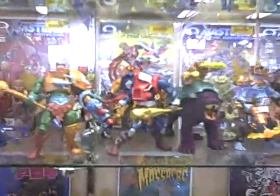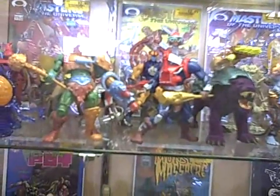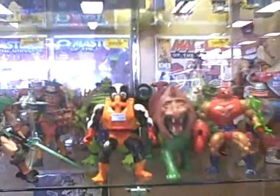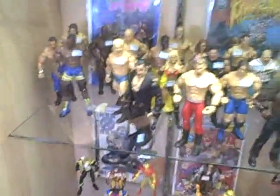I've got one of these, a Tap Spawn. It's still in the box. I got one somewhere put up. And Man-At-Arms, look, he's got like all the attachments on it. Those are obviously the remakes instead of the old ones. Look cool though. Merman. Here's some of the older ones, Ram Man, and you got some wrestling figure.